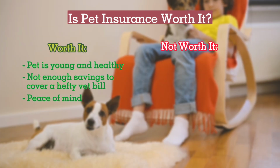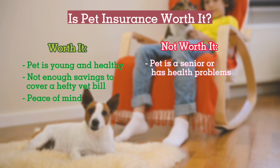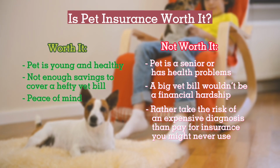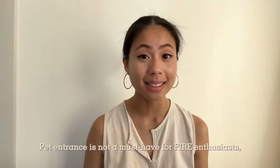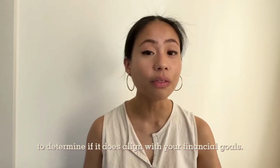Pet insurance is not worth it if your pet is a senior or has health problems, a big vet bill wouldn't be a financial hardship for you, and you'd rather take the risk of an expensive diagnosis than pay for insurance you might never use. Well, pet insurance is not a must-have for fire enthusiasts, but it's worth considering the pros and cons to determine if it does align with your financial goals.